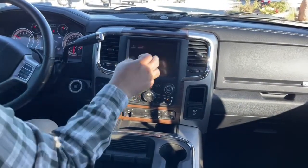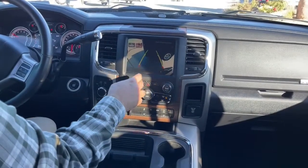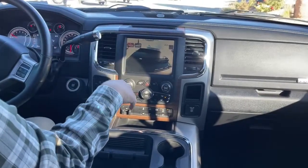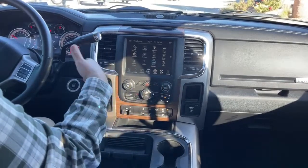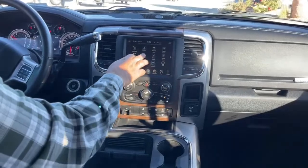Take a look at the backup camera located right there. We have a couple of different options. One is for the bumper pull and one directly behind that goes to assist us in hooking up a gooseneck trailer like we did this morning. A couple of other things.